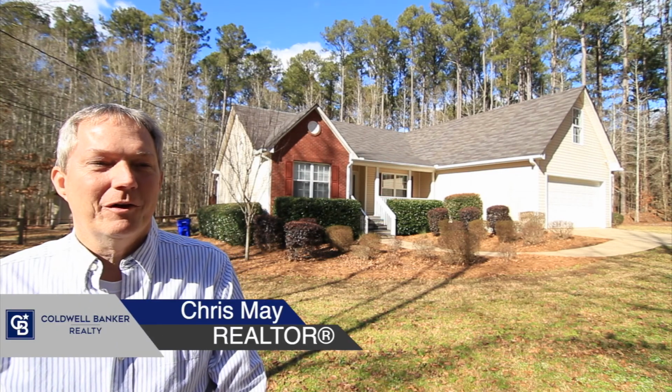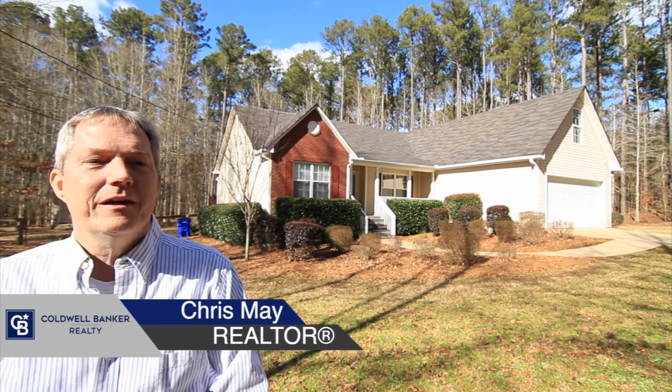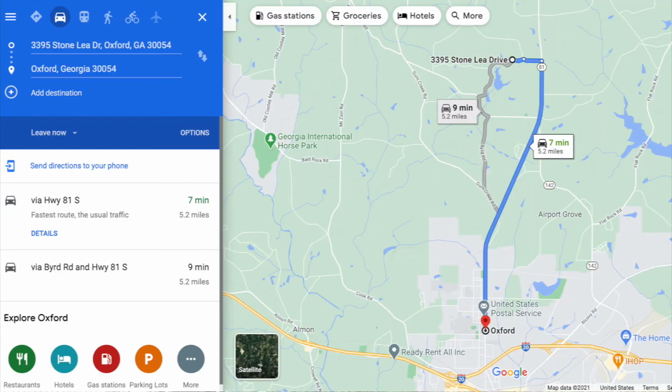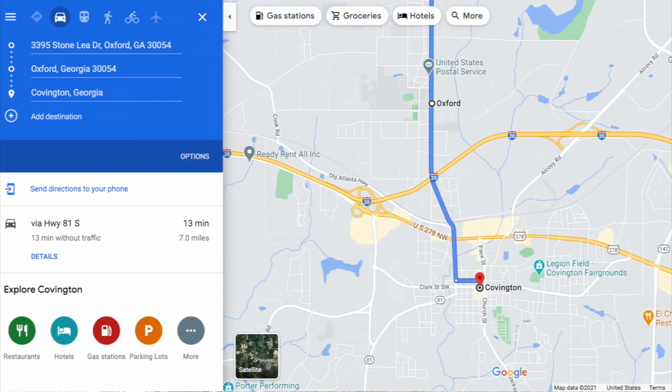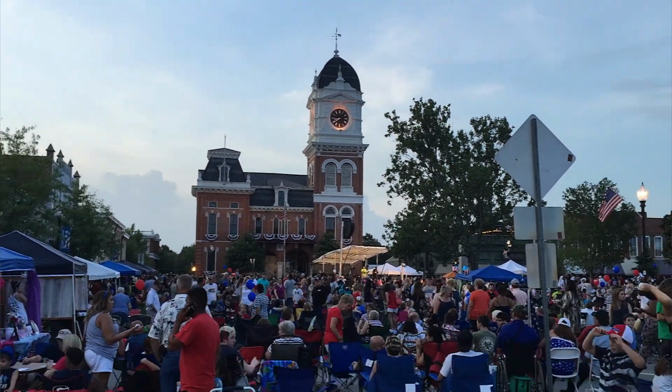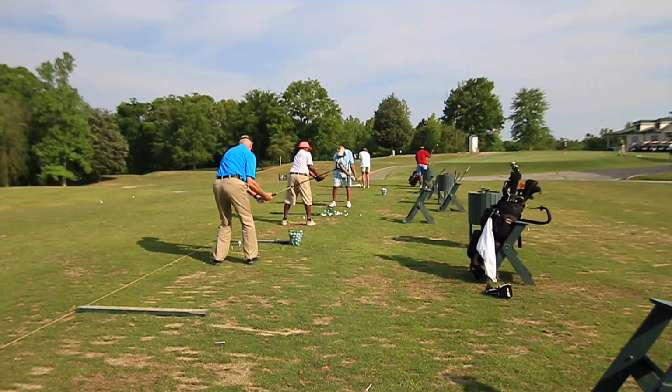Hi, I'm Chris May with Coldwell Banker Realty, and this is 3395 Stoneleigh Drive here in Oxford, Georgia. Oxford is a small town just 5 minutes north of the town of Covington, which is where you'll likely travel for all your daily needs. So I'll give you a brief overview of the local area after the tour of the home.